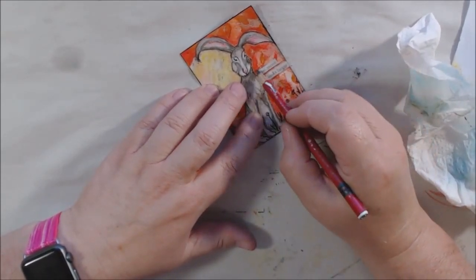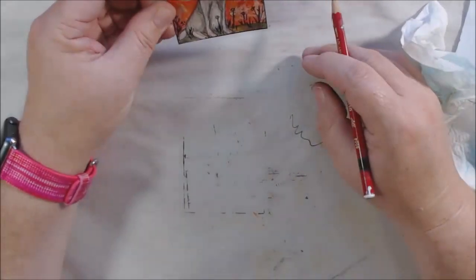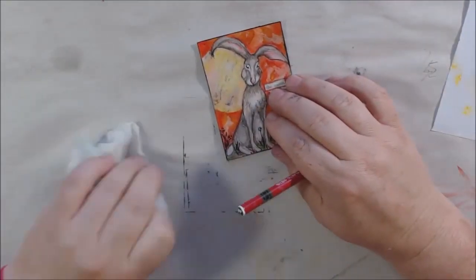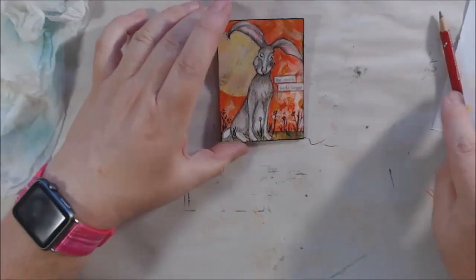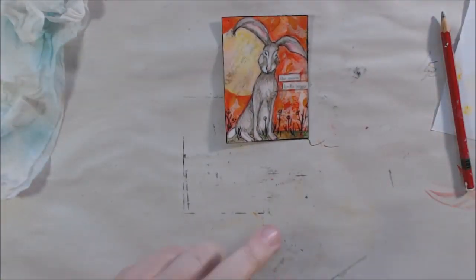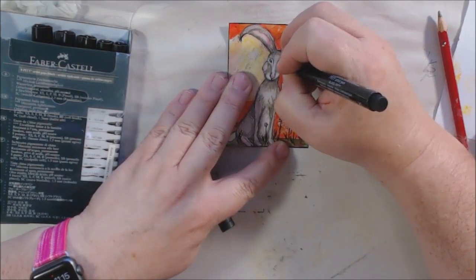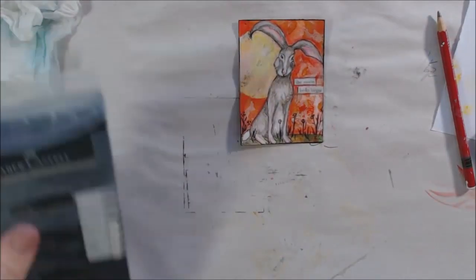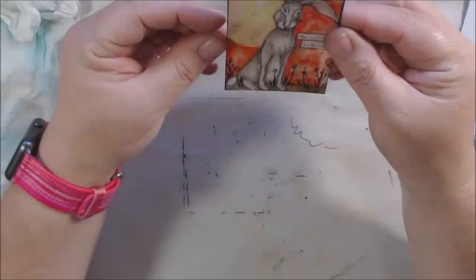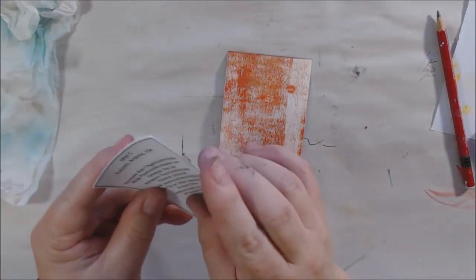Yeah, there's the pencil. Just a little bit of gray pencil to kind of accent the words. I'm not sure what I was wiping off there, but there must have been some kind of schmutz. I also added some little silhouetted plants down below. I don't know, maybe they're dandelions or something. Not sure. And that's what I used the brush pen for.